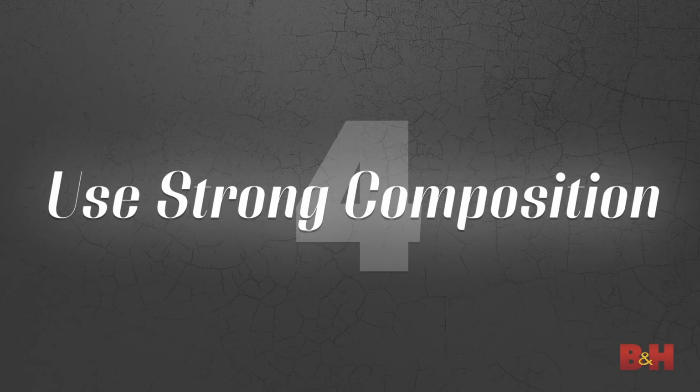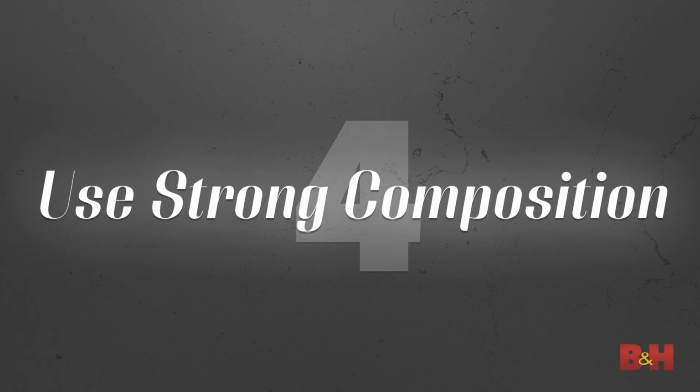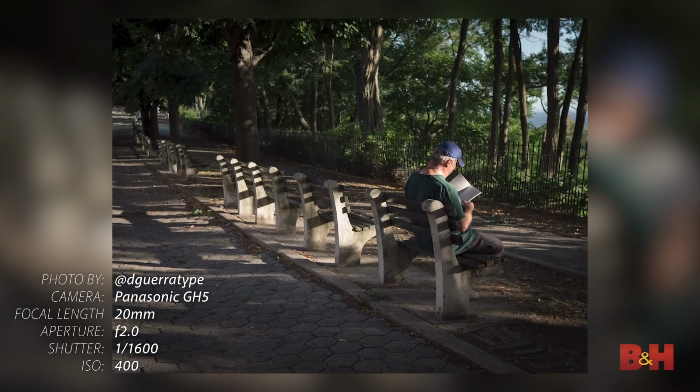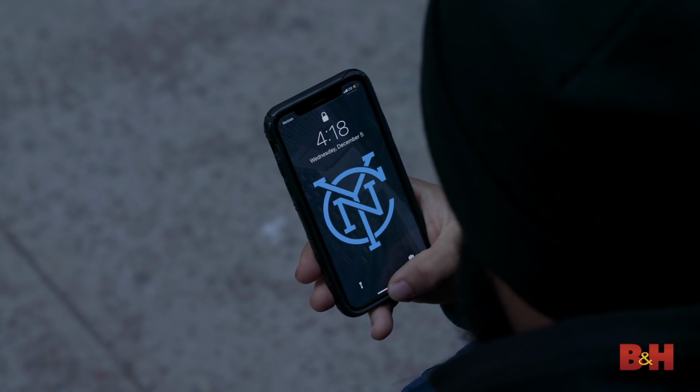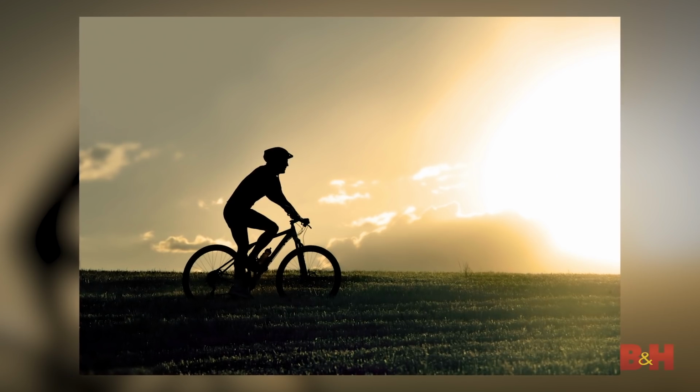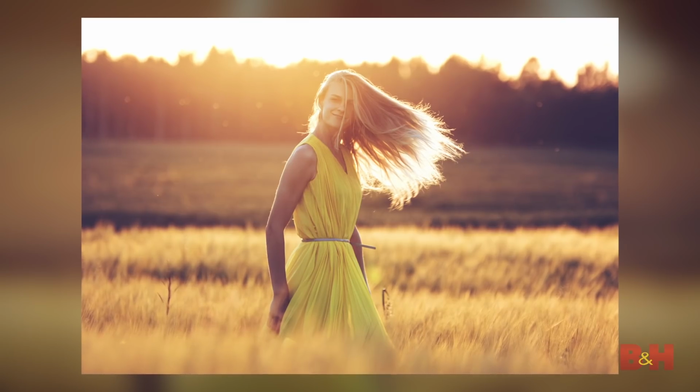4, use strong composition. Start with the rule of thirds. Try your subject center, left, and right. How you frame up what's in front of you deeply affects the image. Also, avoid unflattering angles. They're unflattering. Now, if you're looking for inspiration, look to work from photographers who you admire. What speaks to you about them? What's working in them? Composition is so important.